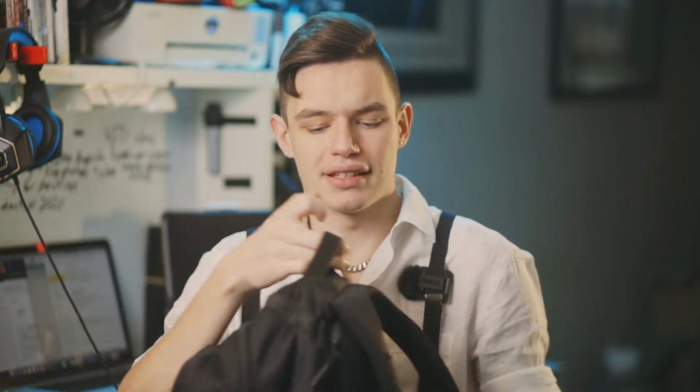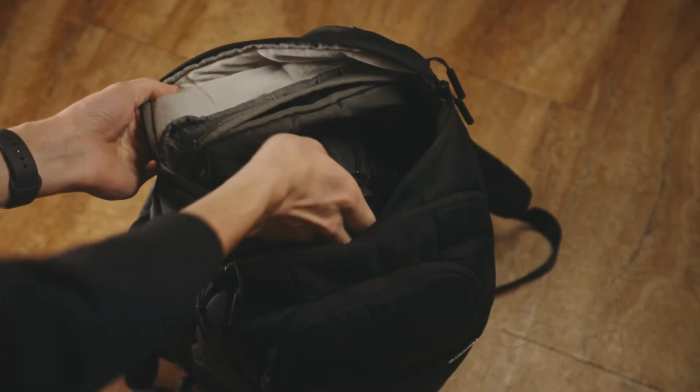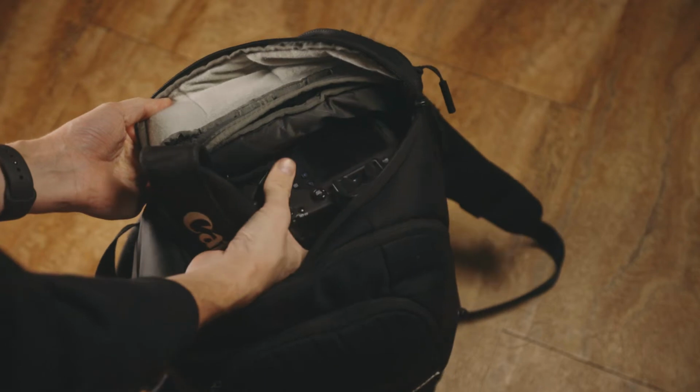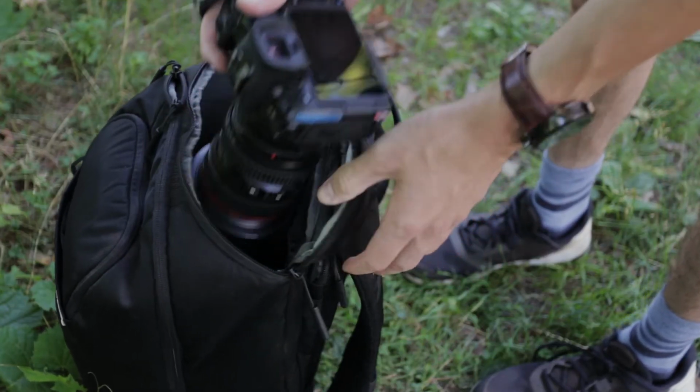But let's say you're on the move and you need to access your camera quickly and you don't want to lay the bag on the ground. They have this handy dandy little top access here. Open that up and you can get your camera right away up top. It's super handy. Something actually when I was looking into this that I didn't think I would be a fan of, but I use all the time and I absolutely love it for this reason.